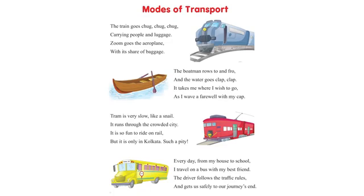So can you look for the rhyming words here? Fro and go, they rhyme. And clap and cap, they rhyme too. The next stanza: tram is very slow, like a snail. It runs through the crowded city. It is so fun to ride on rail, but it is only in Kolkata. Such a pity. So here snail and rail are rhyming, and city and pity are rhyming too.